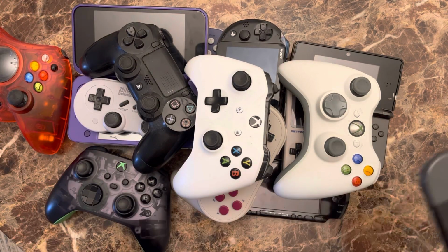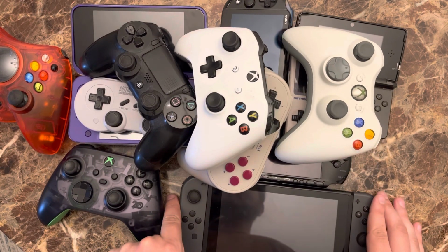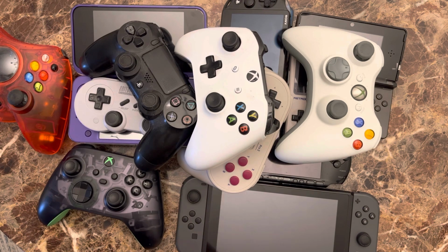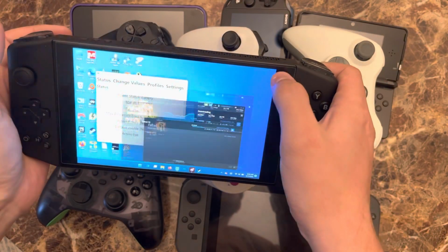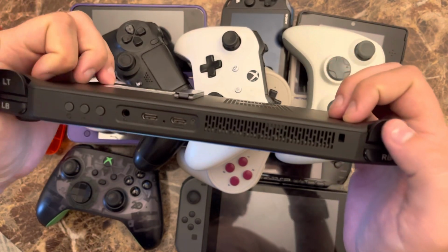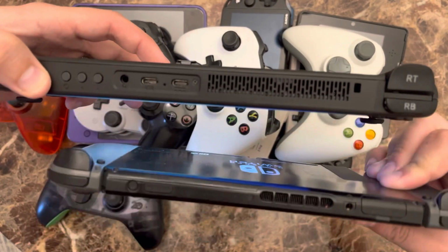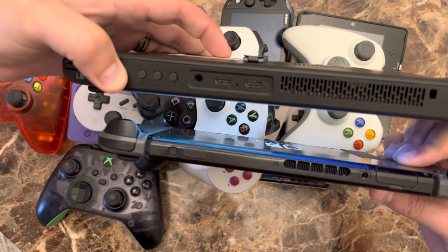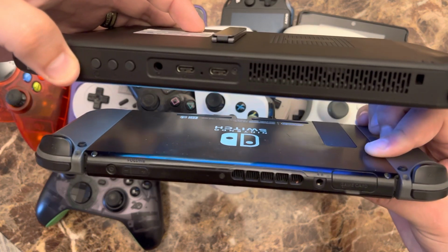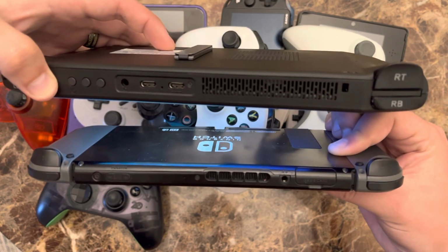So there's the Switch. Oh boy. All right. And then here comes a bigger one, the Neo. This is relatively thin. This is not as thin as the Switch, but it's about as long. It's maybe an inch longer? No, half an inch longer, or a centimeter or two.